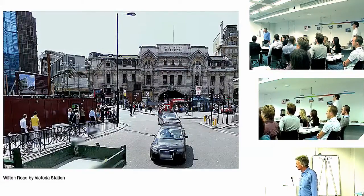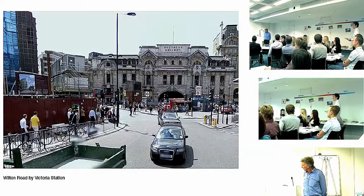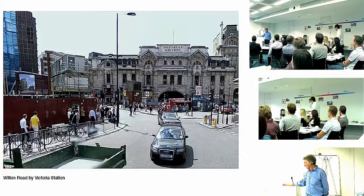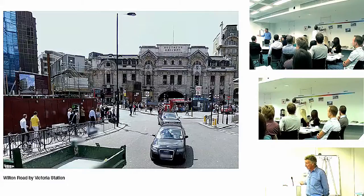We come to Wilton Road by Victoria Station. Another major approach to a transport interchange. Quite a thicket of railings and lots of signs and everything telling you what to do, but maybe not very easy to do. What do we think about that? Any better than London Bridge, do we think, or is it marginally better, yeah. Somewhere around here. Yep.